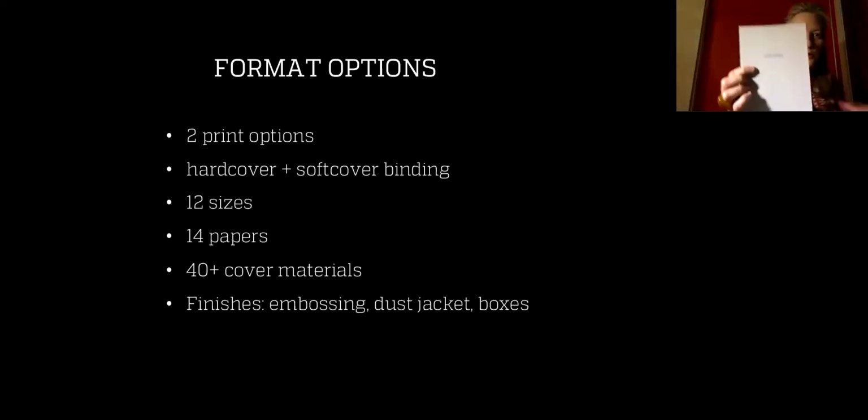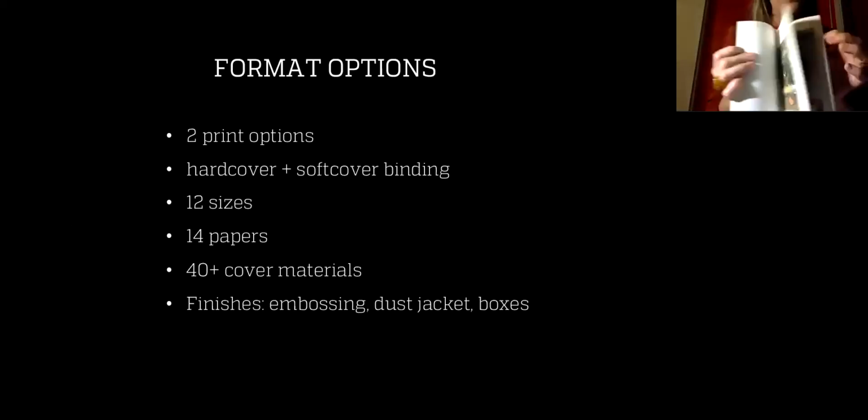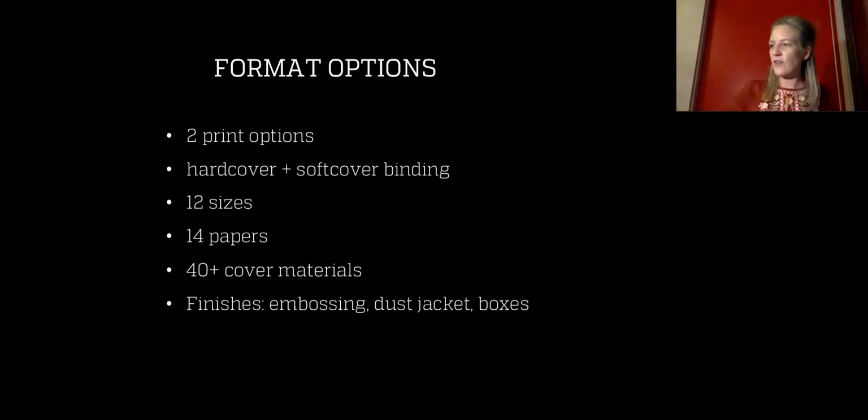So we also do softcover books, like perfect bound books, if you want, and booklets that have just stitching down the saddle stitching, which is staple binding, which actually does look really nice. It looks better than it sounds.